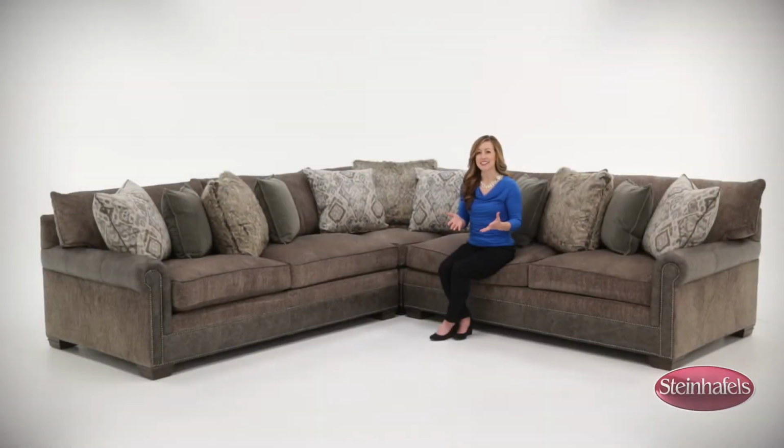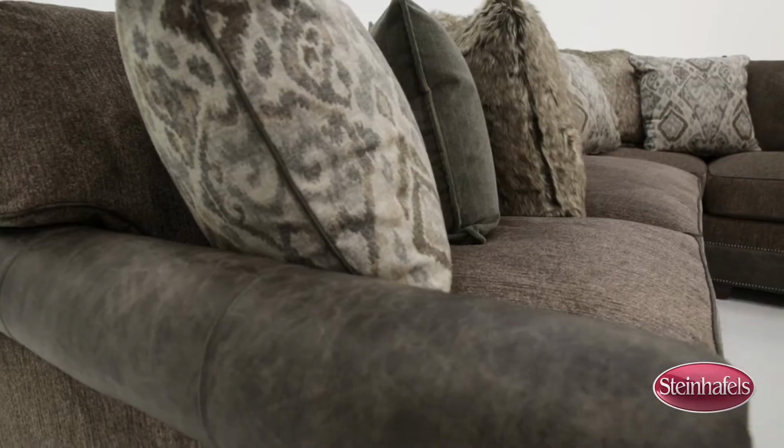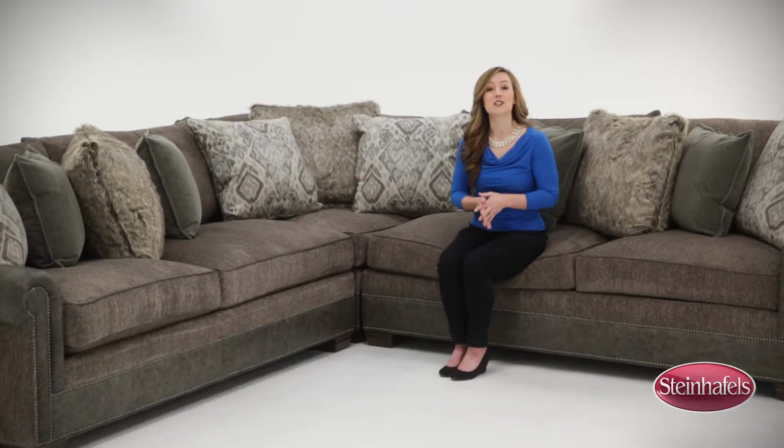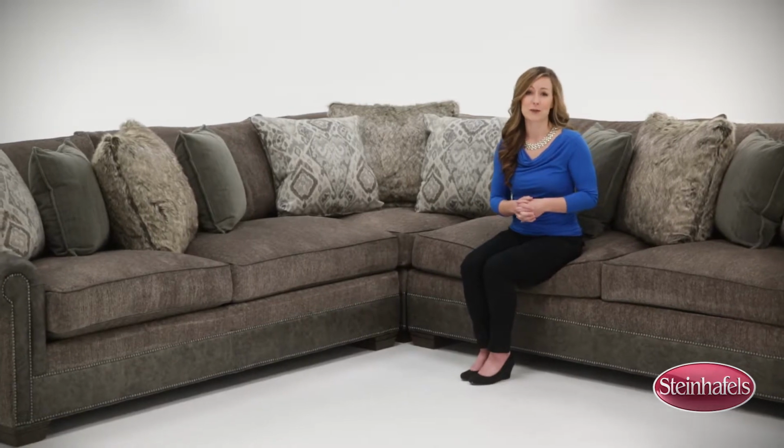The Emily three-piece sectional combines comfort and luxury. It has a stylish leather and fabric design with nail head trim. It features extra deep down blend seat cushions for the ultimate in comfort. The seat cushions are also flippable to allow rotation for even wear.